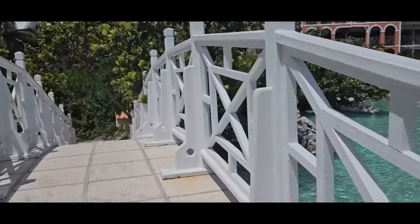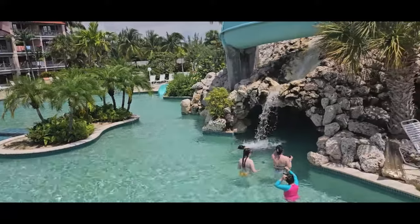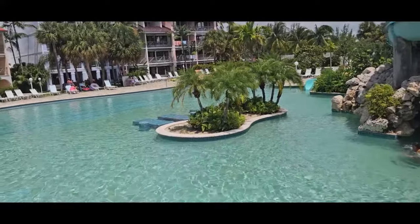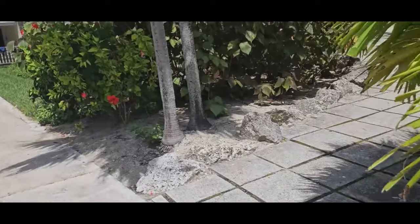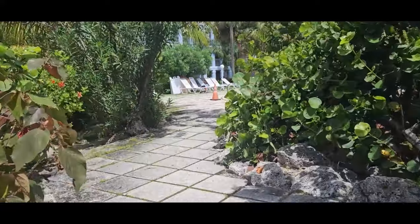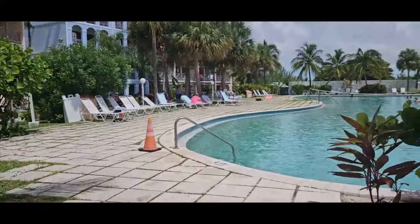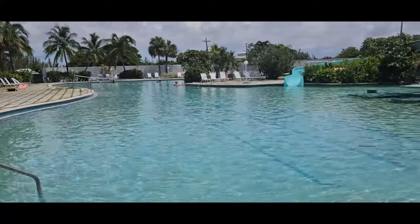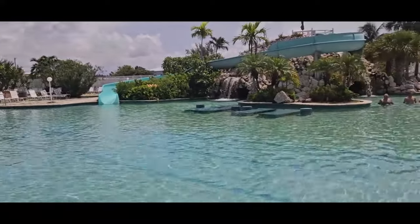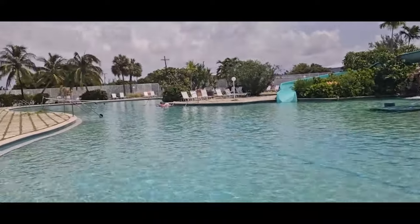The sun came out. At first when we got here, it was kind of, to tell you the truth, it was kind of cloudy. Oh, look at that, how pretty. Wow. That is awesome. I love it. This is pretty. Look, they got a slide. We're gonna go on the slide. This is awesome. This is really pretty, guys.